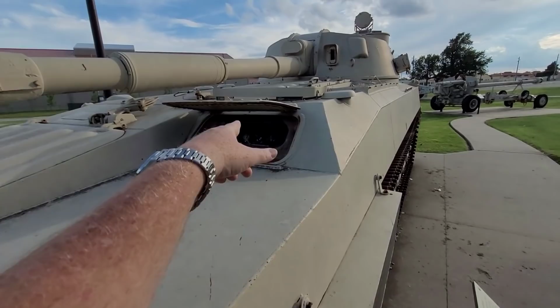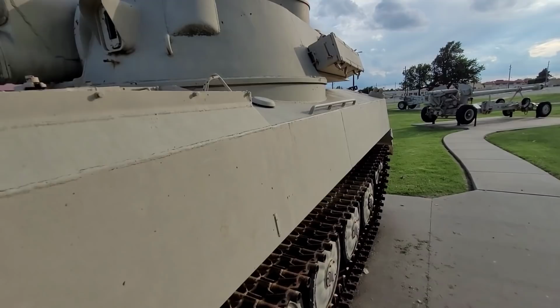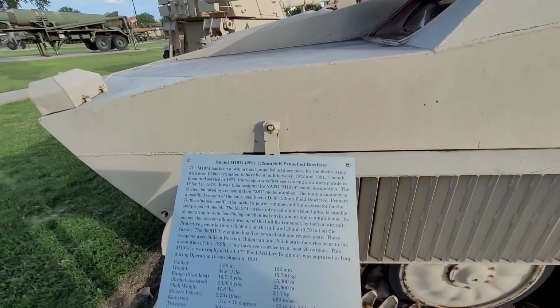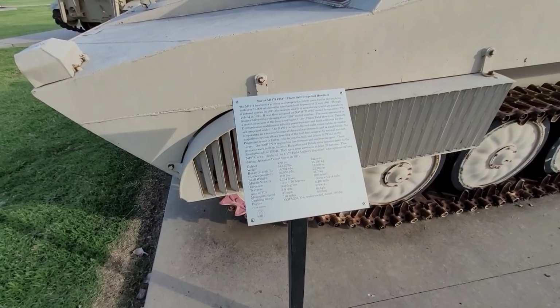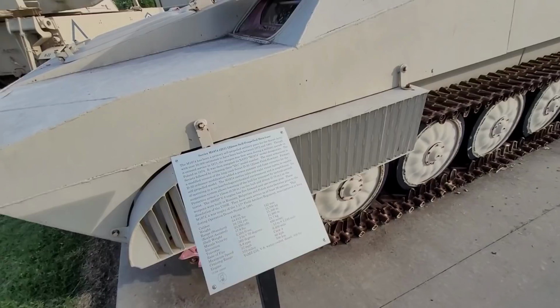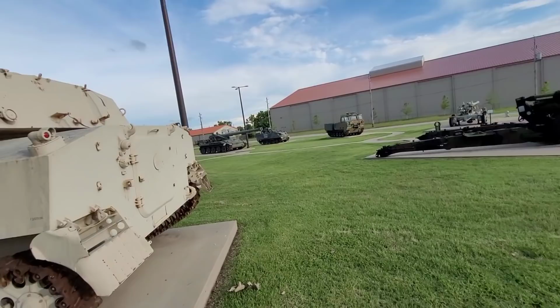But you can see the bulletproof glass up top. That's already been hit. You see that glass actually broke. Oof. Now I'm wondering if this was how this was seized. They've seen service in 26 nations. This M1974, a war trophy of the 117th Field Artillery, was captured in Iraq. Okay, so this was a Russian unit that was captured in Iraq. That was probably sold to the Iraqi government at the time.